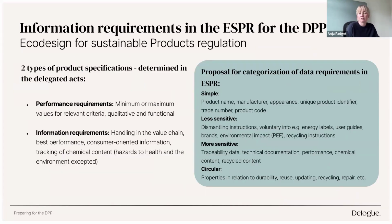One of the things it's looking at is sort of two different requirements. There are the performance requirements, which, as mentioned, are all of the circular parameters, the circular requirements that will definitely be a part of the DPP. So it's something to do with the durability of the garment, of the products, the longevity of the products, and the quality, where higher quality will also be a performance requirement.